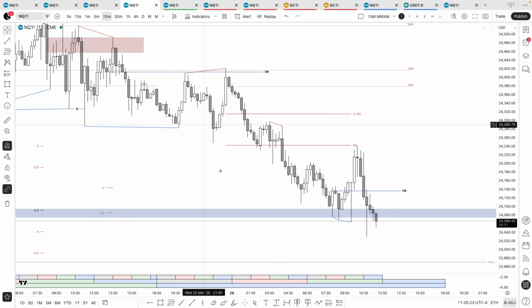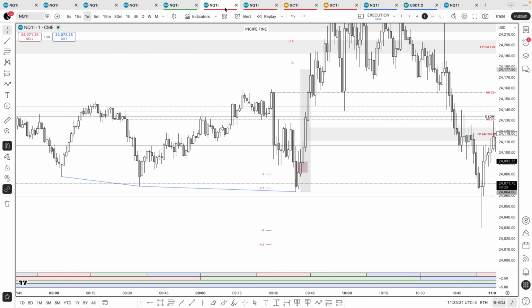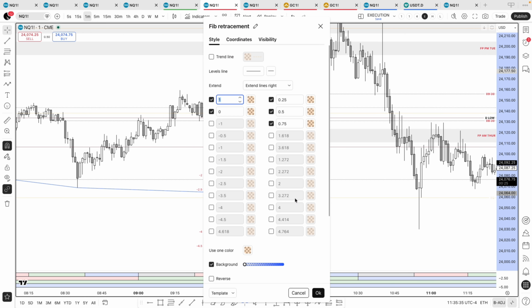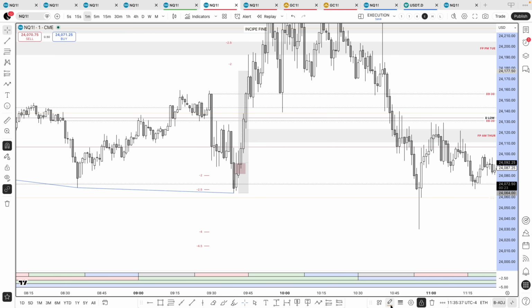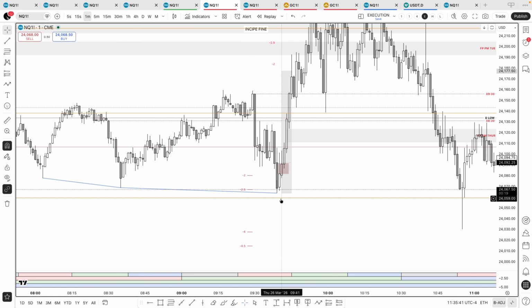What we do remember is the fact that we ended up coming and engaging with the OTE of the Monday's range, and we also came and engaged with the regular trading hours BISI. The next thing that I would have loved to see price action do would have been to come and engage with the new week opening gap equilibrium, so delivering into a discount of that. It didn't have to. The standard deviation doesn't project for it.